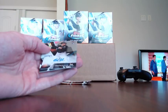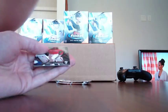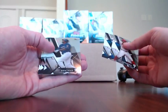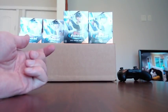Freddie Freeman, Cornerstones, and for the Marlins, autograph of Brian Anderson. It's not numbered. Sitting red, Cody Bellinger. And last pack of box two. Refractor of Domingo Santana for the Brewers. Okay, that's it for box two.